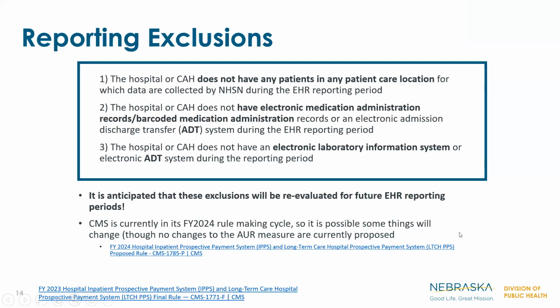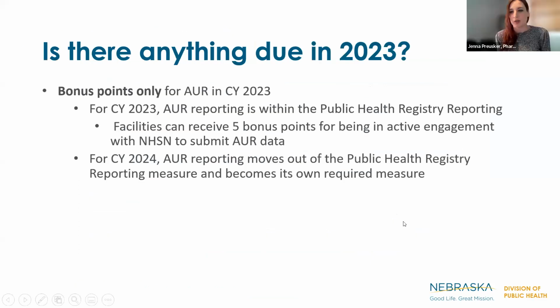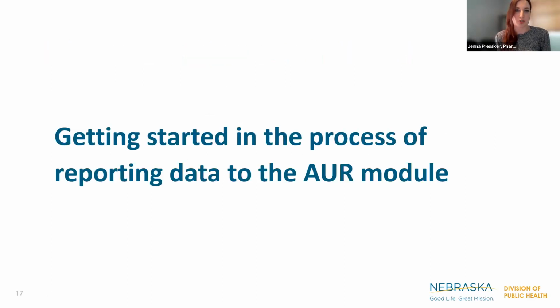And then just as a disclaimer, everything I'm telling you is from the 2023 rule cycle, and they're in the midst of writing the 2024 rule, which usually comes out in August. So as of right now, from their draft proposed rule, there aren't any changes to this information, but just a disclaimer, you never know what they're going to write for next year. So if you're wondering, is there anything due now? No. There's currently bonus points available for reporting in calendar year 2023. But as we've discussed, this will change in 2024 as it becomes its own required measure.